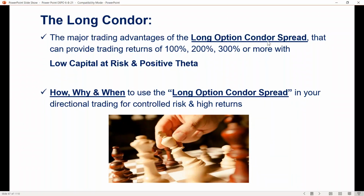And then go into the long condor, the major trading advantages of using the long condor, either call or puts, when to use those to give you a return of 100, 200, 300%. So low capital at risk, positive theta, big wide profit zones. And so when and how and why would you select and use the long condor? That course covers that. So which strategy to use in what situation. And so we cover in depth the long condor.